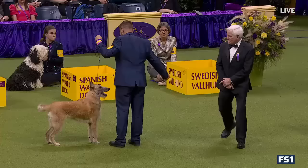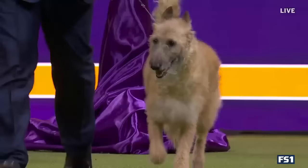That's great. Look at that, just standing there wagging its tail, just having a blast out here today. We love to see that. These dogs are just enjoying themselves.